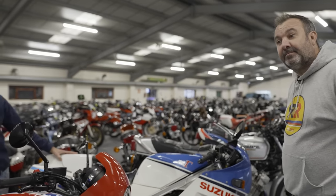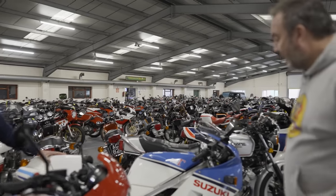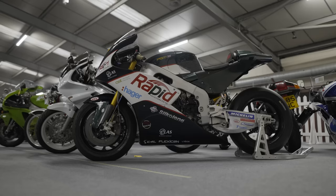Do you know none of us have gone above the guide price yet? No. Some of them usually do go way above, don't they? But I just, I don't know. I just think that was it. It is a bit tired. It needs a bit of work doing. Look at these.